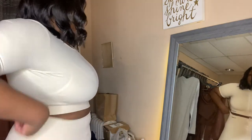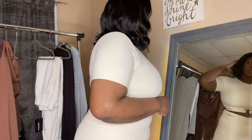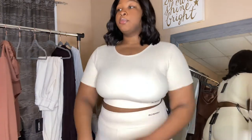I think I got this in a size 16 or 18. I don't know, it'll be on the screen. But this is my favorite thing from this haul, because it's just so comfortable. It's nice and stretchy. You know, we're squatting in the gym with it, we're working it out. I know that's right. But yeah, this is really cute.